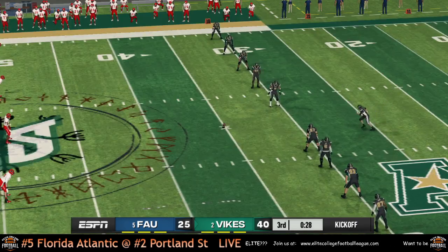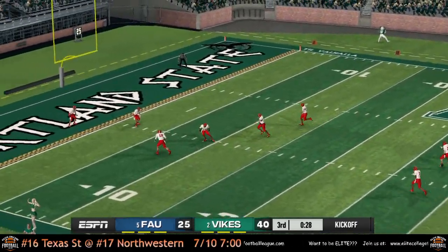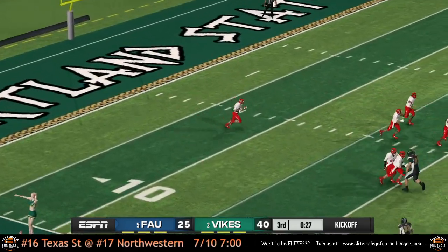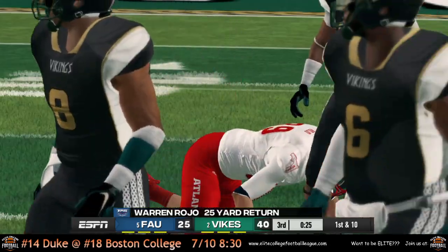They line up to kick this one away. And he got all of this one. Great kick. He's to the 20. He gets out to about the 22-yard line.